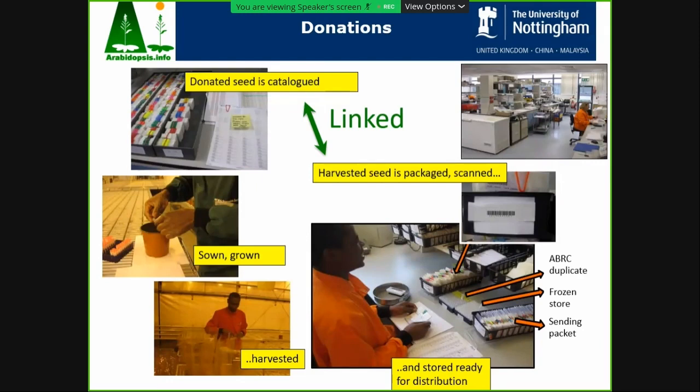And then they will go to the packing station. And at the moment, what documents you need depends on where it's going, but I can explain that later. And this is when we receive a donation.